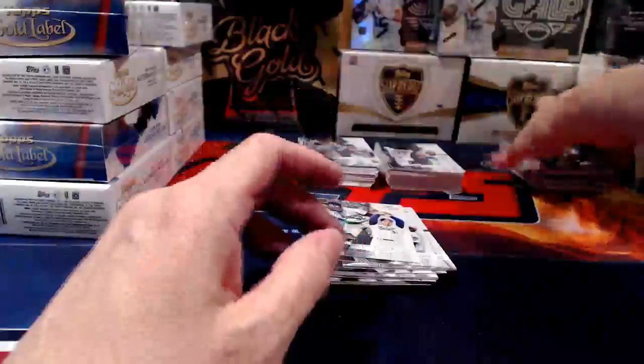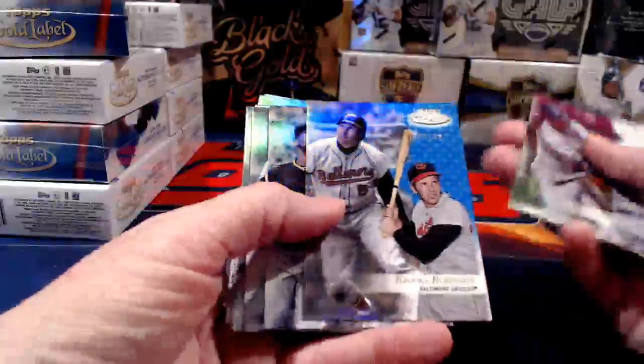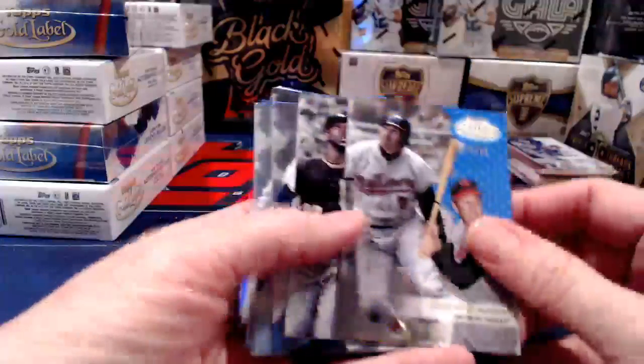And I guarantee you that the Miami Marlins team owner is having fun right now. Guarantee you. Brooks Robinson to 50 for the Orioles.